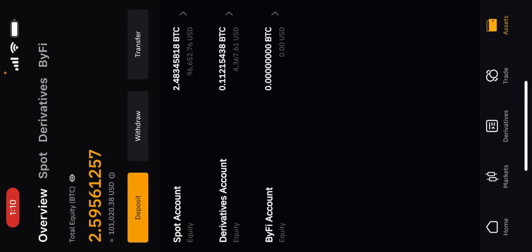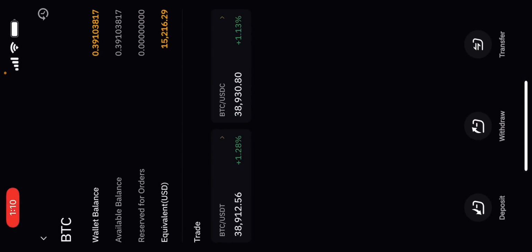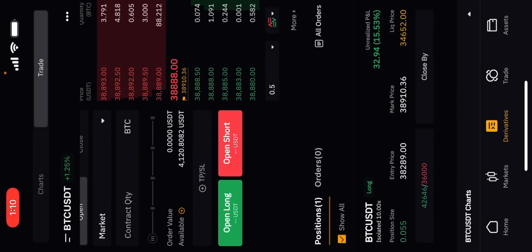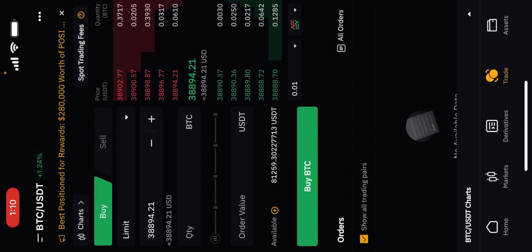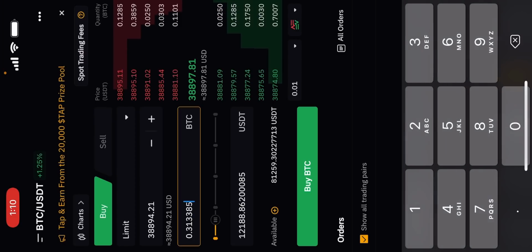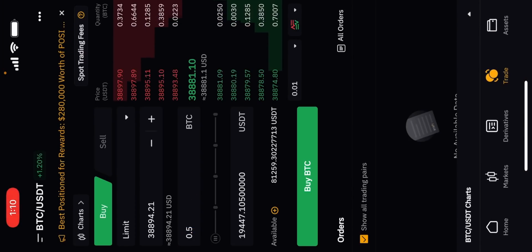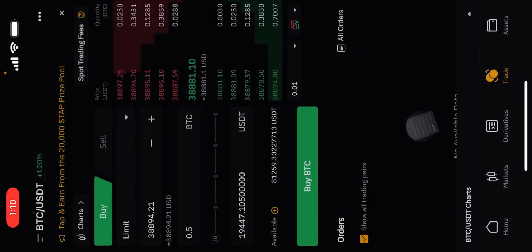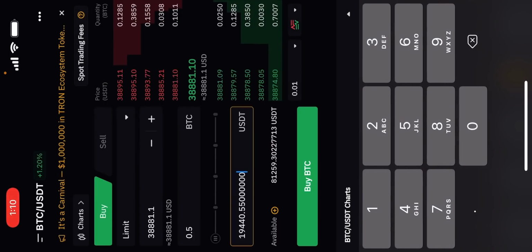In this account, I have 101,000 USD. It's mostly in USDT. I have 0.39 Bitcoin, but I'm going to buy some Bitcoin right now. And I have a Bitcoin trade open, a small one, up 15%, $32 from yesterday. The take profit is at 42K, but I'm going to add some Bitcoin here. I'm going to buy half a Bitcoin, which is right now $19,000. Actually, let's make it 1 Bitcoin because I've already got 0.39. So I need to buy 0.61.